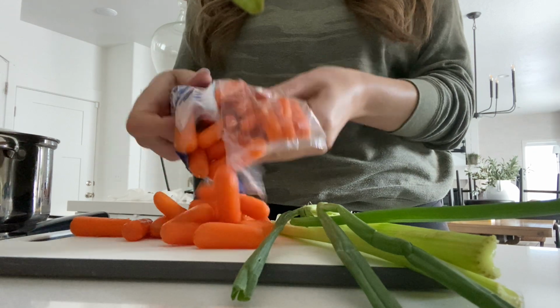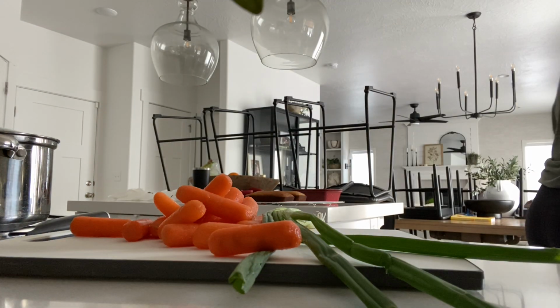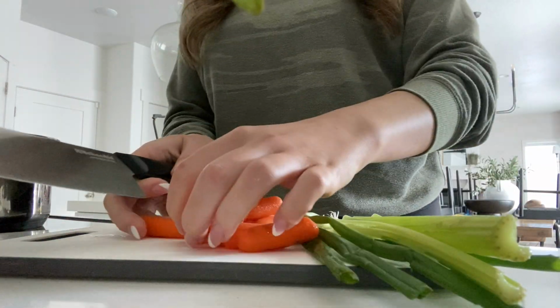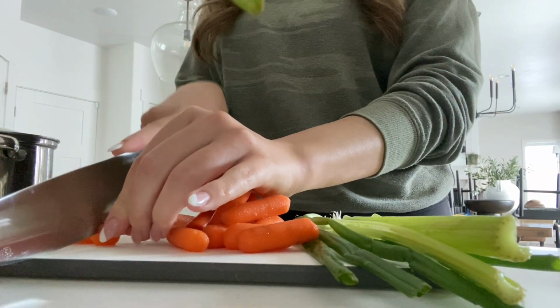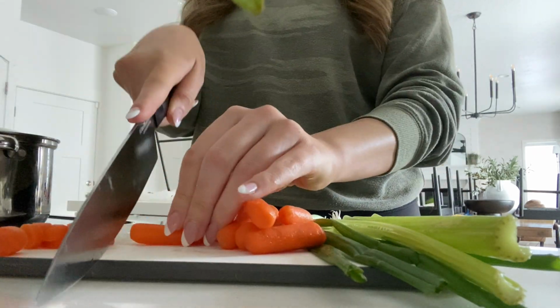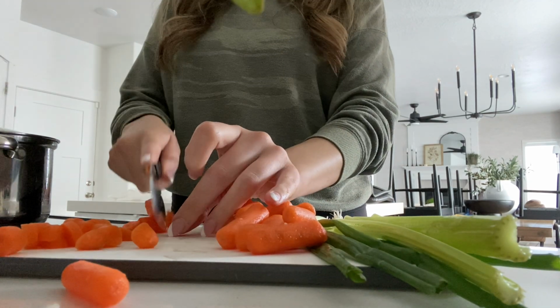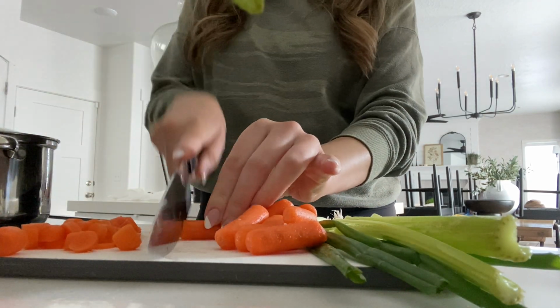I don't really need that much vegetables, so I'm just gonna go ahead and wash these celery sticks. All of my ingredients are clean, and I'm just gonna go ahead and chop up these carrots. I like all of the carrots to be bite-sized, and they also cook really well and really evenly when they are chopped. So I'm gonna go ahead and just chop these up.